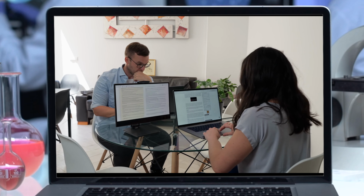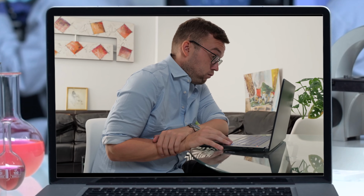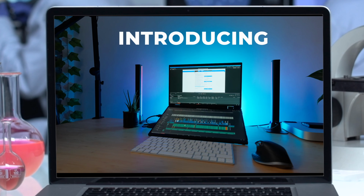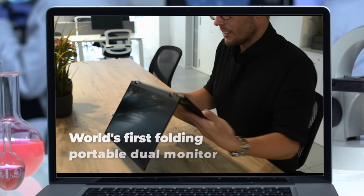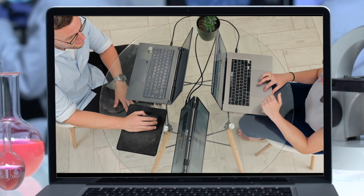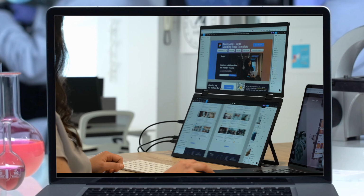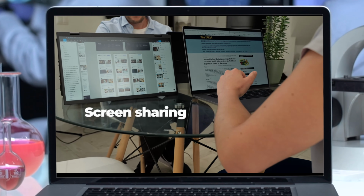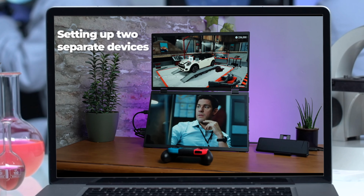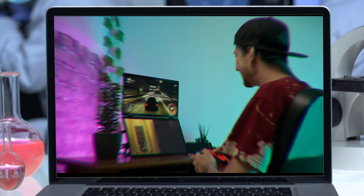You have just one screen or a second monitor, but you still need some extra space for all your apps and tools? Well, let me introduce you to the Uperfect Delta, the world's first folding portable dual monitor that will solve all your problems. There are endless adjustment possibilities, as well as enough space for all your open windows. You can even share your screen with your colleagues, multitasking by using two different devices at once to watch videos and playing games at the same time.